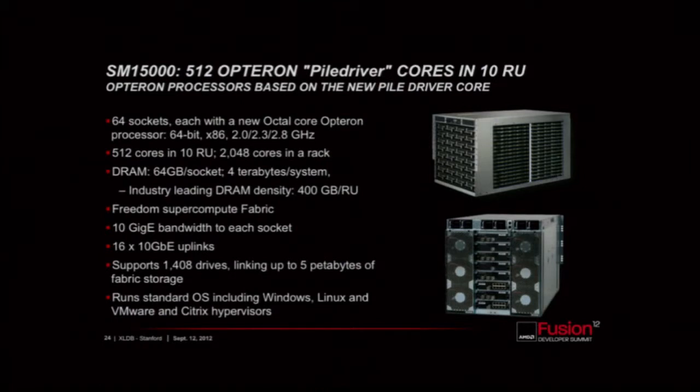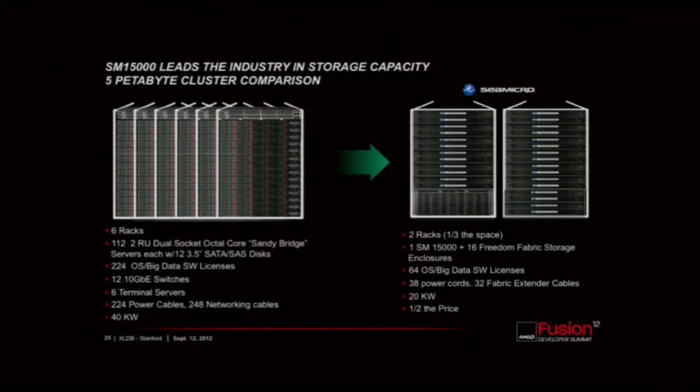So again, if you begin pulling this thing out, this becomes the base building block, right? One of these 10U enclosures, chock full of cores. So 2,000 cores in a rack, 4 terabytes in a system. And if you think about it from a pure disk point of view, for this crowd specifically.